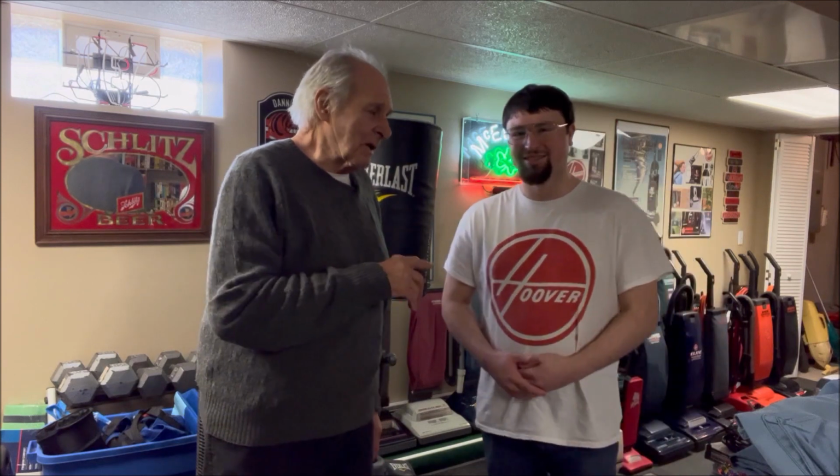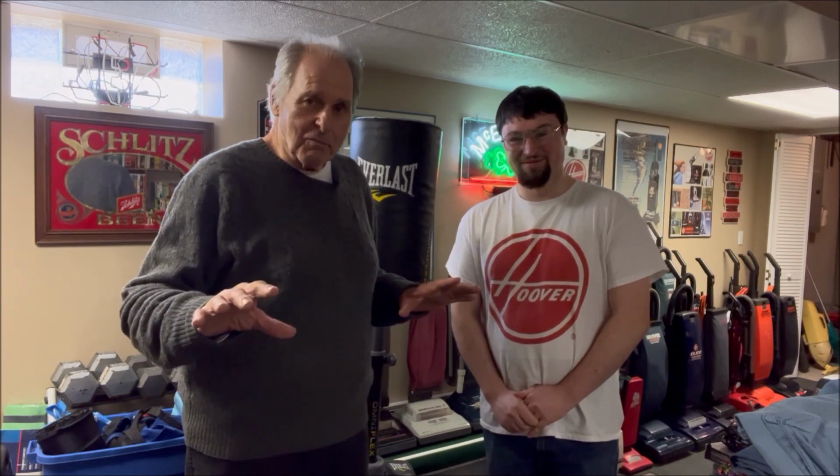What I find fascinating, and you'll see, is that Danny also has his work desk where he works on a lot of these models and restores them. On the floor, you're going to see he's currently working on 2 Hoovers, and you'll get an idea of how he organizes and keeps track of what he's doing. It's very fascinating. So all that's coming up in just a moment.